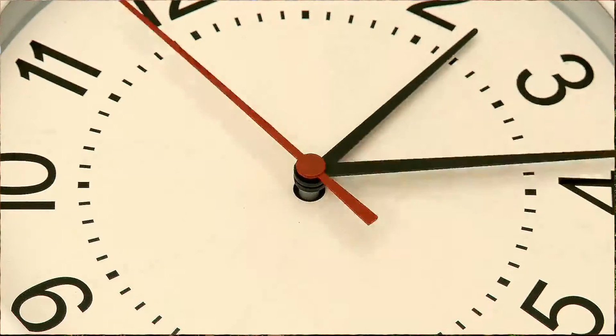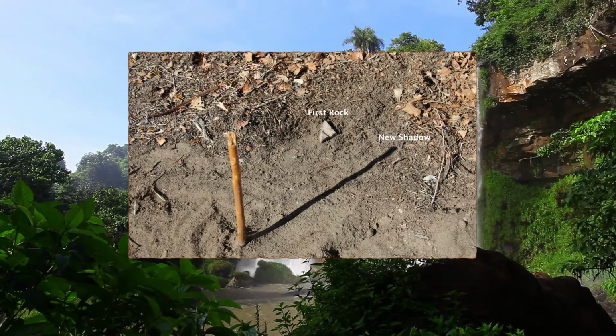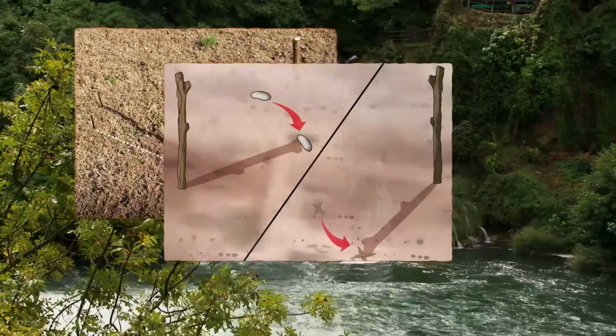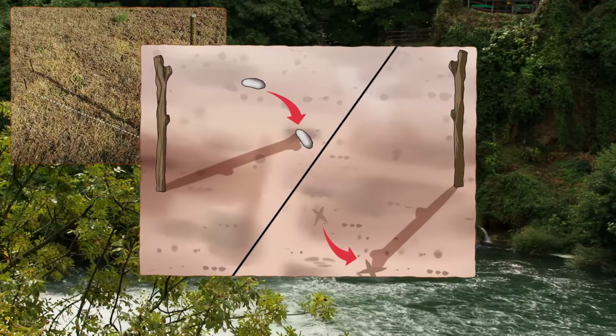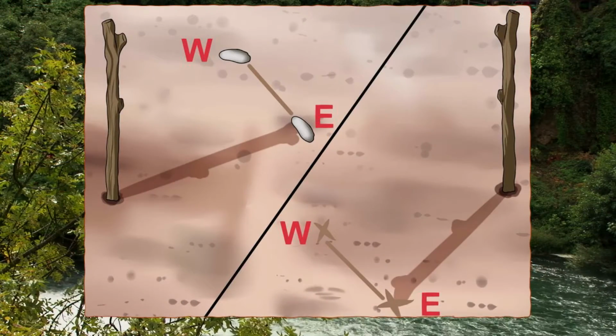Wait about 10 to 15 minutes. The shadow will have moved from west to east, this time due to the Earth's rotation. Place a second mark, rock, or stone exactly at the tip of the second shadow. Now draw a straight line in the ground between the two marks. This is your east-west line.